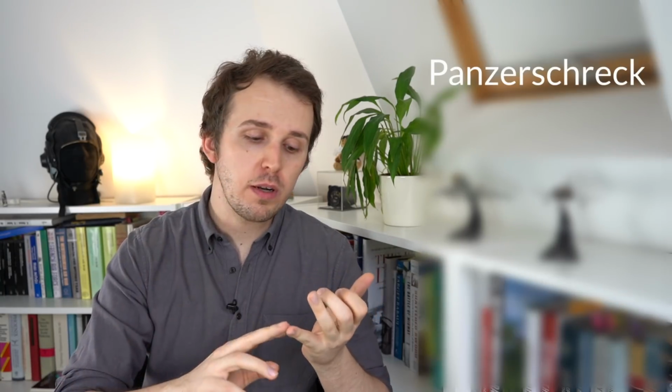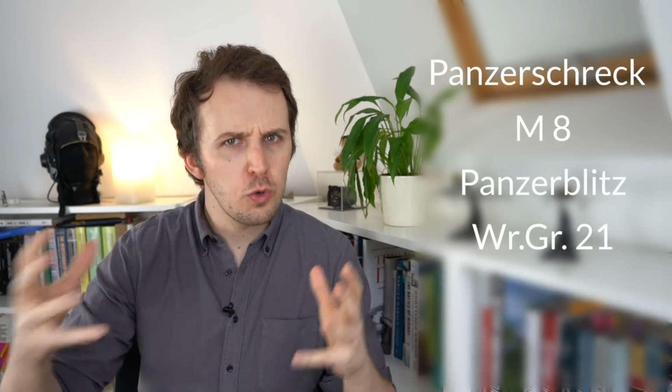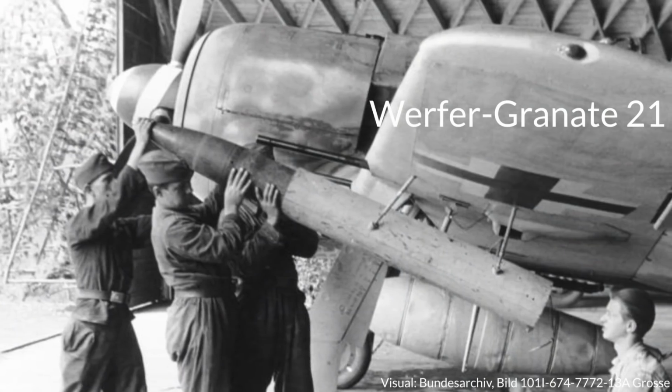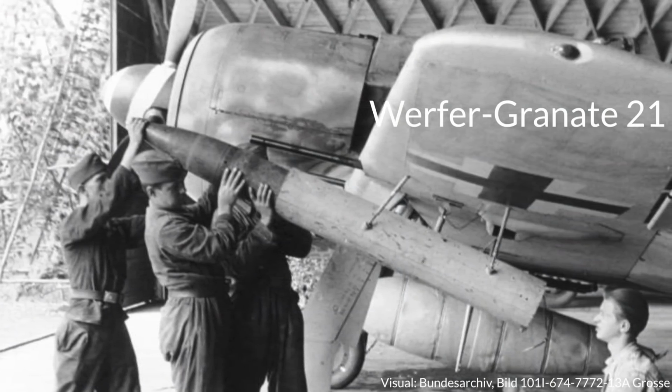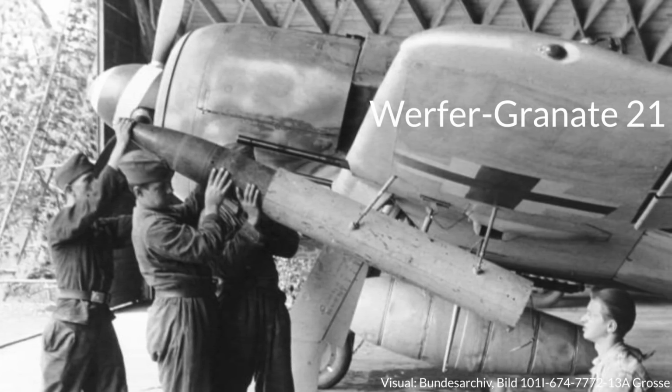Now, there were 4 primary rocket systems that the Luftwaffe developed and tried to use against ground targets. Those were the Panzerschreck, you might know that one, the M8 and the Panzerblitz. And then of course you also have the Werfergranate 21, which was also mainly used in an air-to-air role, but sometimes could also be used against ground targets. But I'm not going to be talking about that rocket here because it wasn't really meant to be used against tanks. Now we're going to go through this one by one, and we're going to start with the Panzerschreck.